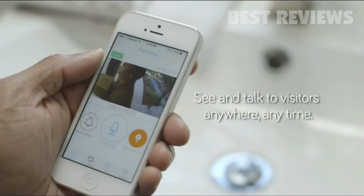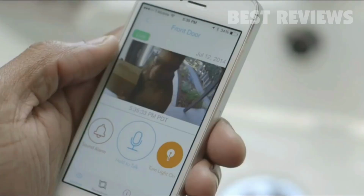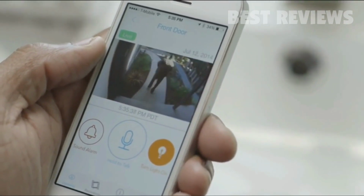So you can see and talk to them on your smartphone. Hey, could you leave the package out front? We're a little busy. It's cool, man. We're in the future. And it's the best way to actively prevent break-ins.